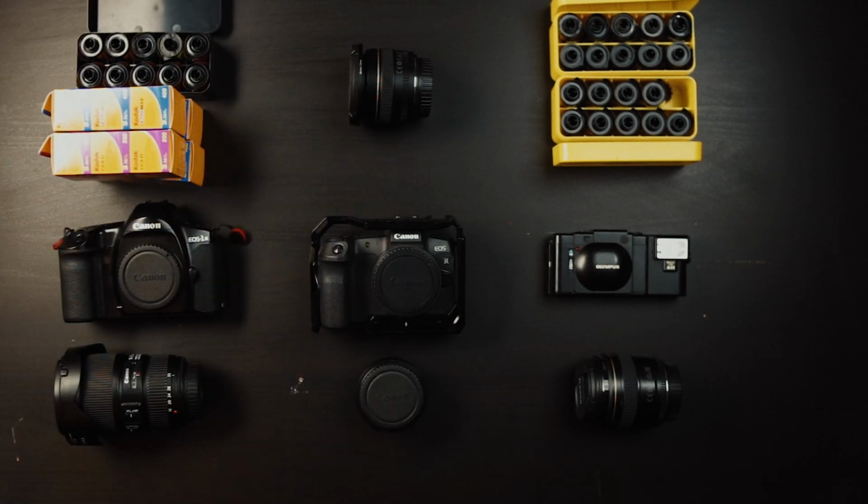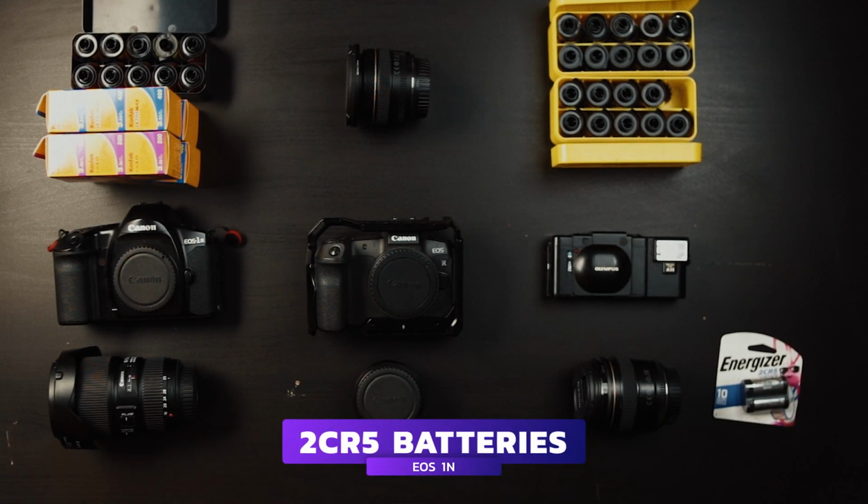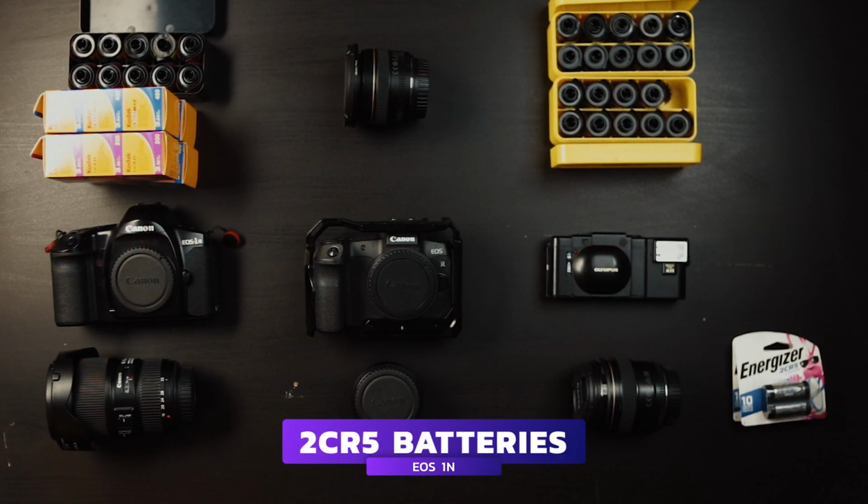So here's a flat lay of everything that I'm planning on taking, including some spare batteries, my Promise filter, and field notes.